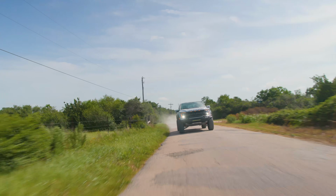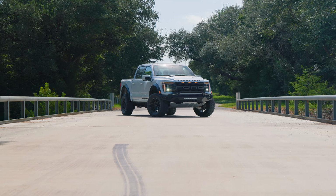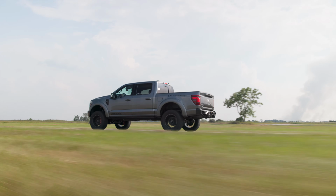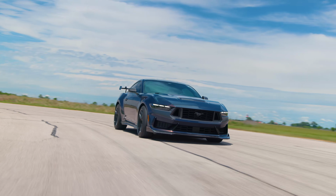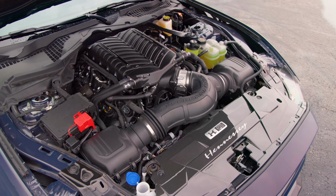Some of the inventory that you can find here will include our Velociraptor lineup, which is the 600 and 1000 horsepower variant, the Venom 800 F-150, both lifted and lowered, as well as an 850 horsepower Super Venom Mustang platform. It is incredible.